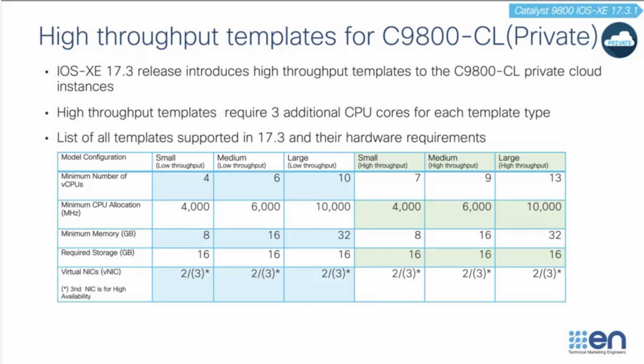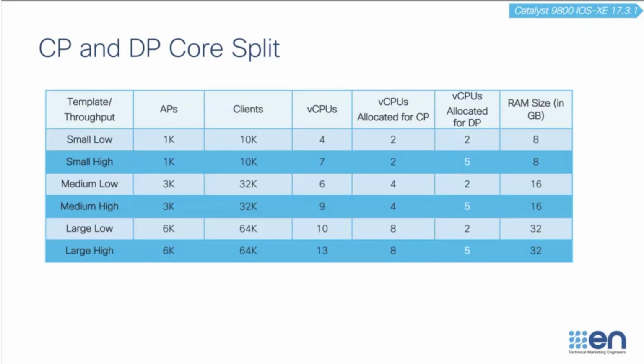So what happens when you allocate these 3 additional vCPUs? Where are they really allocated? This slide shows you a split of cores between the control plane and the data plane functions across all the templates. So you can see that we have the small high, medium high, and large high, and you can see that 3 extra vCPUs are allocated over here to the data plane.